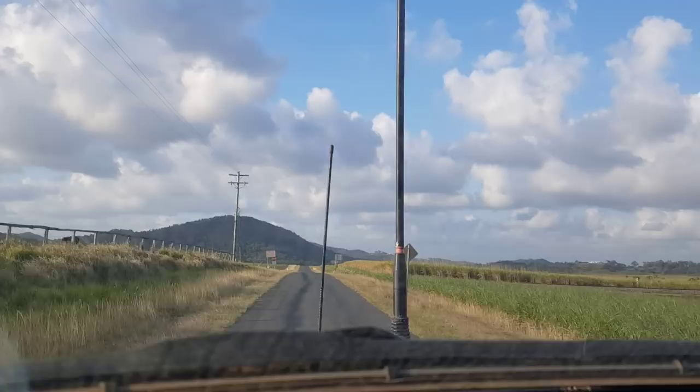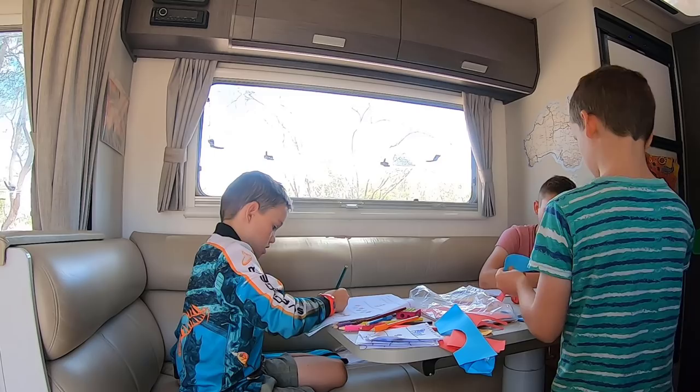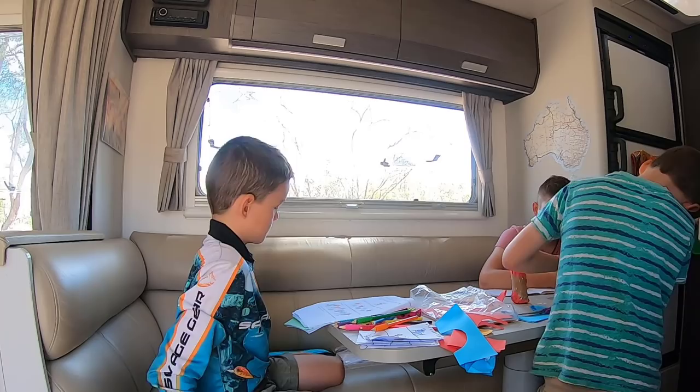So today we spent a lot of the time in the caravan doing some schoolwork. The boys have ridden their bikes around the scout camp, and we visited my aunt. And we're off to my uncle's now on the sugarcane farm after doing a bit of a tour around Mackay. And that gives us a bit of a look around Mackay. We've got an idea of Mackay.